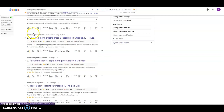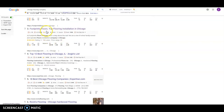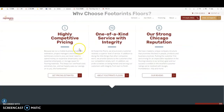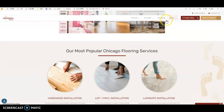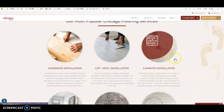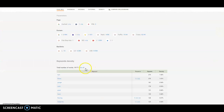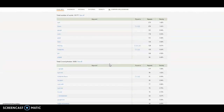footprintsfloors.com. This is Yelp and this is House, so those are directories, but this is an actual website. Right here, your competitor. Again, you can see the website isn't nothing special. It's not a hard build by any means, but they have a lot more content. How much more content? Well, they have 19,000 words, so they're demolishing that 1,500 word marker.